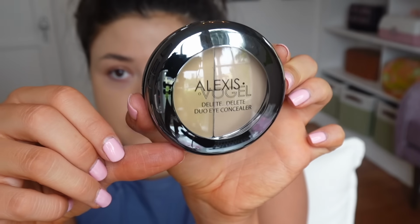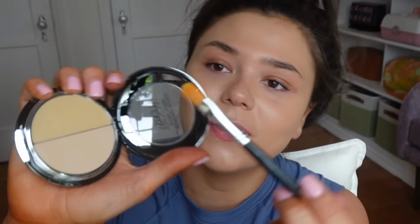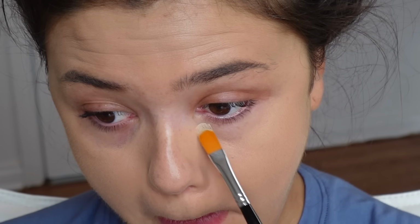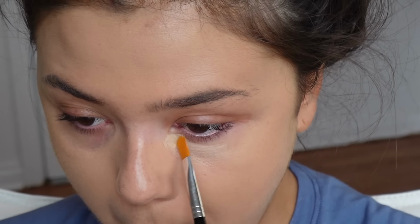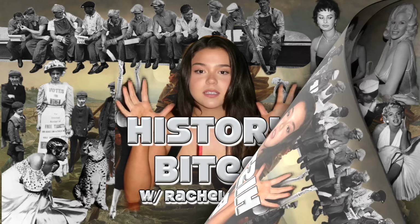Next we have the Delete Duo Eye Concealer. Oh no. I don't like the way that's looking. Was this from the 90s or? I'm gonna avoid the crystallized parts. We're gonna ignore it. Okay. It's okay, it's just going right by my eyes. So we're gonna take our concealer brush and delete our under eyes. Okay, it's looking good. Let's talk history.